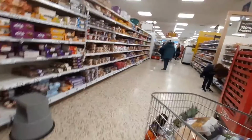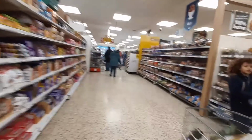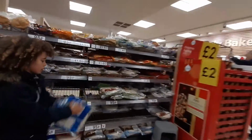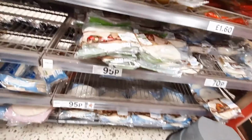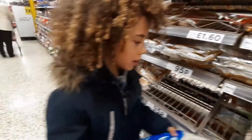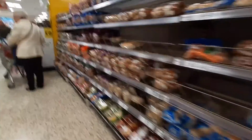Even the fruit and veggies as well, but I would say that the fruit and vegetables are very inexpensive from here, but Aldi's is as well, but obviously here you get a lot more. So Kayla's picking up some white tortillas here. They're 95p for 10, I think, so that's probably about $1.20, something like that.